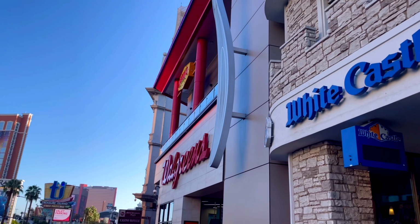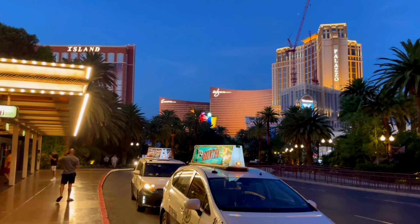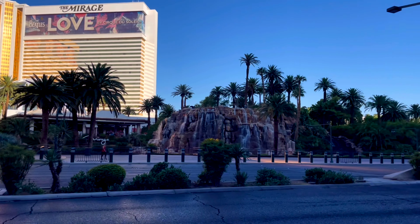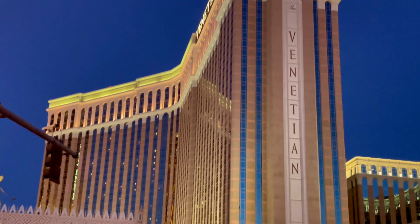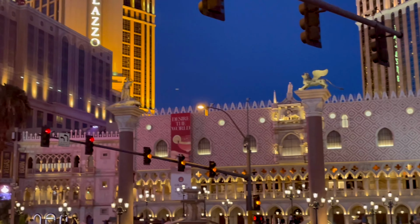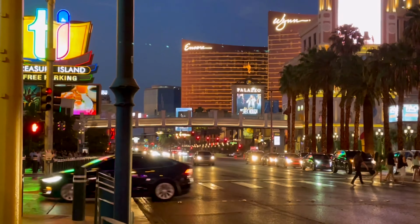I'm going to take you for a little walk right now to show you some of the neighboring properties and how great of a location Treasure Island is. The closest resort to Treasure Island would be the Mirage, and there is a monorail that takes you directly there. I will be showing you that in a little bit. But you could walk right on the Strip. This is considered mid-Strip. You could walk to Palazzo, and the Venetian, the Wynn, and the Encore. You know, it's got a very good location. For that reason alone, I would give Treasure Island the thumbs up for a place to stay.